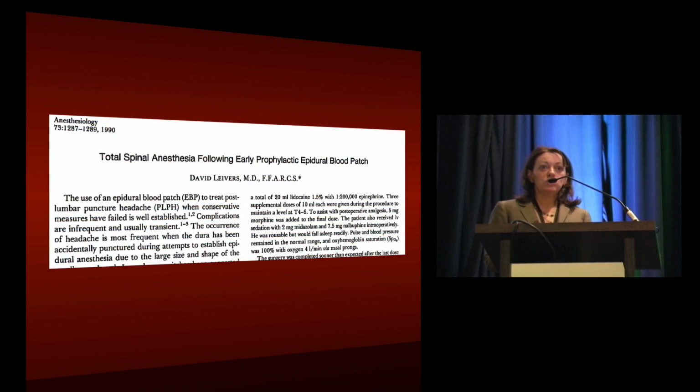If you do, you should probably wait until the effects of the epidural have completely worn off before doing it. Number one, you're going to want to know if the patient is having radicular symptoms, and you're not going to be able to know that if the patient's still numb. Number two, there is this report of total spinal anesthesia following an epidural blood patch that was done while the patient was still numb from the epidural, and the hypothesis was that doing the patch kind of pushed all the local anesthetic up.